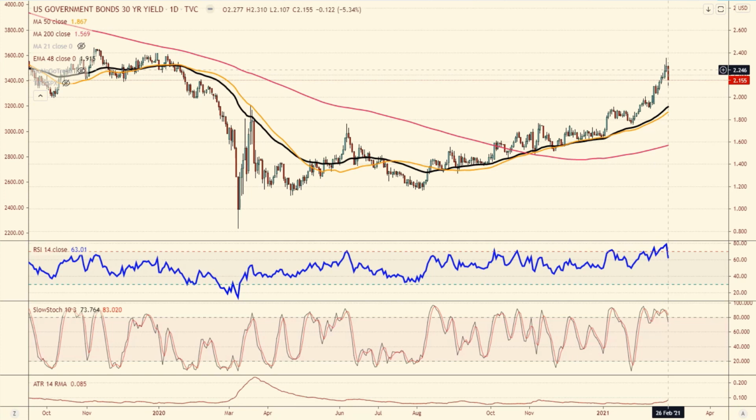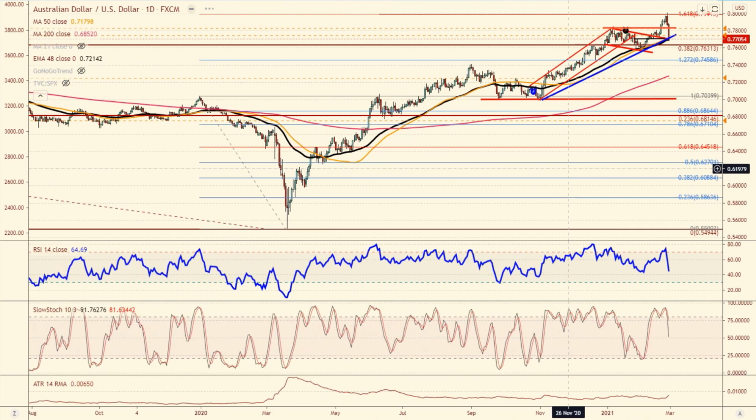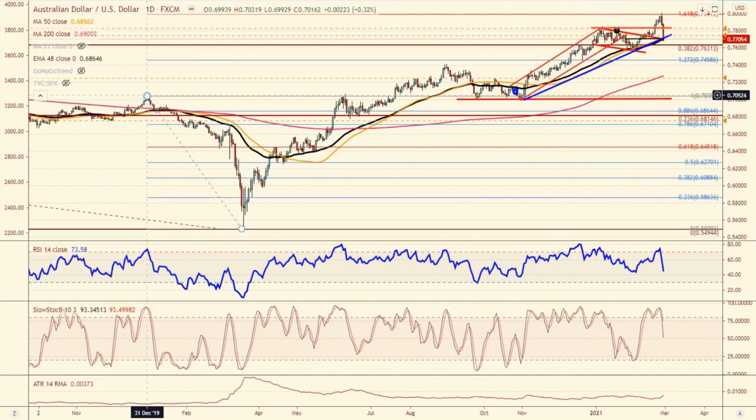But it wasn't just yields. One of the things about currencies is that most of the dollar pairs hit some pretty important levels in reverse. So let's start off by identifying the Aussie dollar. This is the COVID spike lower after the lockdown.